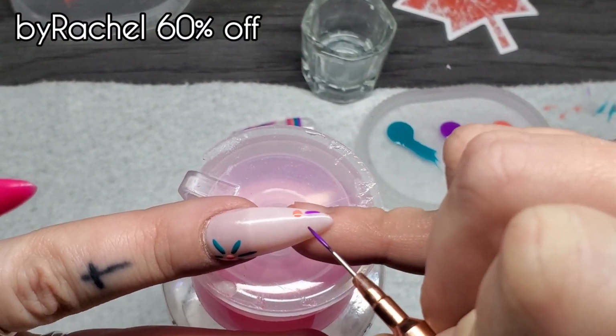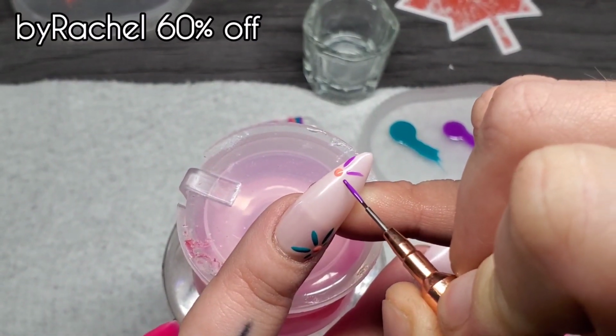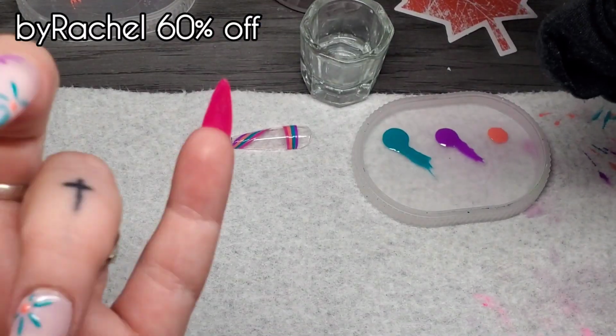Like, when I think of nail art, I draw a blank. Nail art, I draw a blank when it comes to designing nails, period. Let me quit lying.